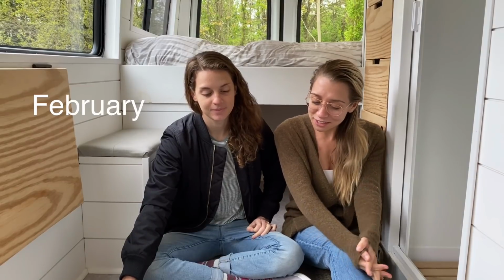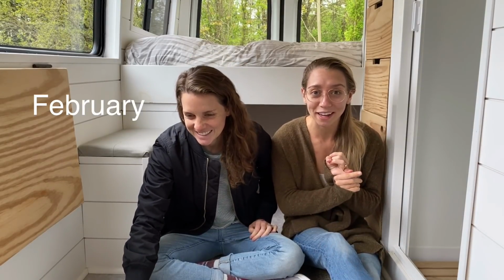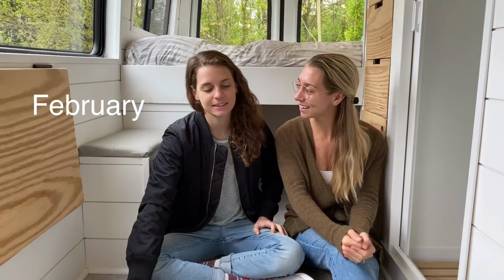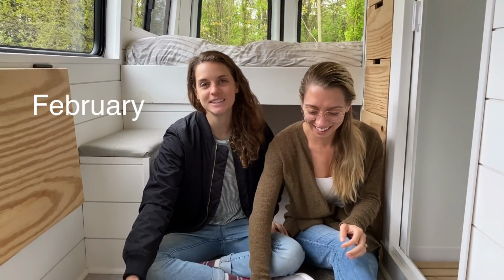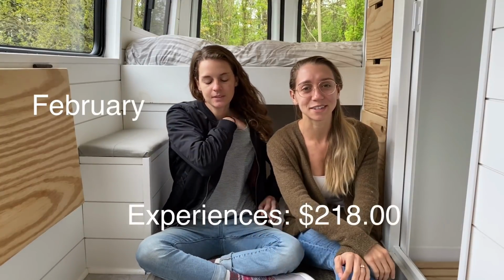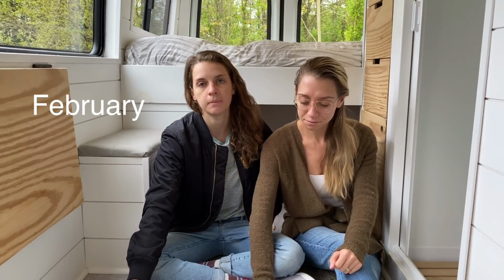Eating out was $254, which, gosh... But we had things to do. We had to go tasting for our wedding. We had to try a lot of cocktails and ciders, and we figured since we were saving so much on gas, we spent it elsewhere. We didn't really save that much in total. We spent $218 on experiences, which I think was entirely our gym bills, the rock climbing gym. We both had memberships at the rock gym that month.